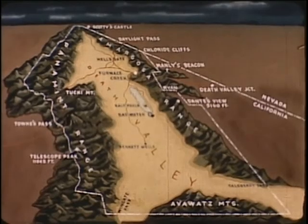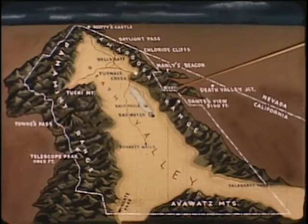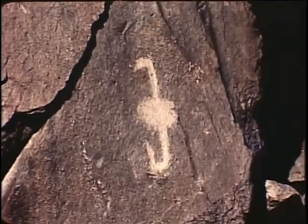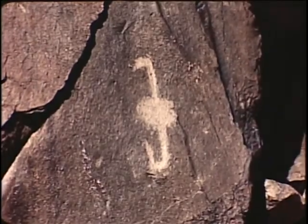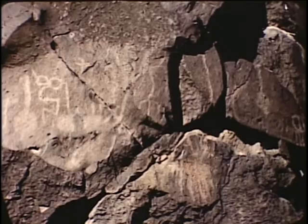In Greenwater Canyon, a barren, sun-stricken waste, we find the symbols left behind by a people who have vanished into the void of time. Petroglyphs, picture writing on the rocks, indicate that members of a primitive race once roamed this desolate region.